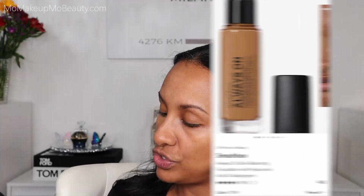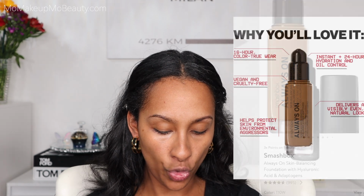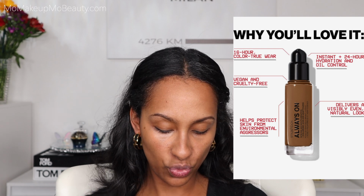Wow. All right. Bobbi Brown, color corrector. Moving on to foundation. This is the new Smashbox Always On Skin Balancing Foundation with Hyaluronic Acid. Claims to be a 24-hour oil controlling with hydration, medium to full buildable coverage, natural looking finish, transfer, sweat, and humidity resistant. So I'm going to give it a good shake.